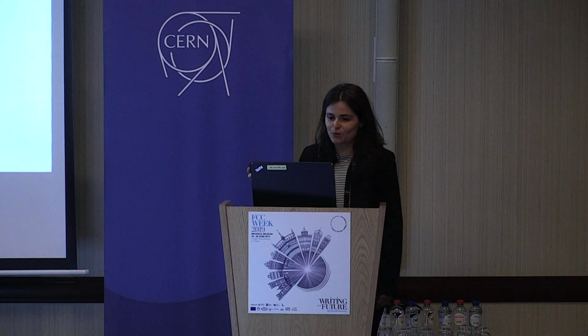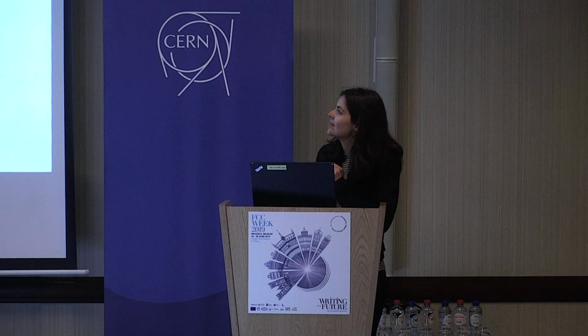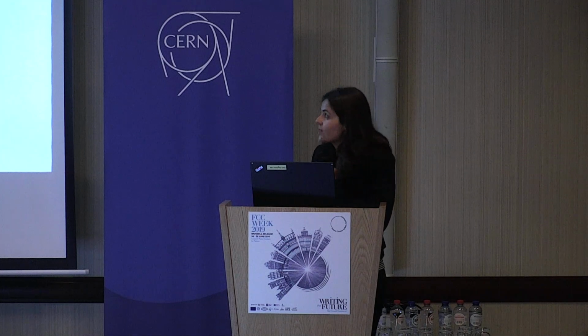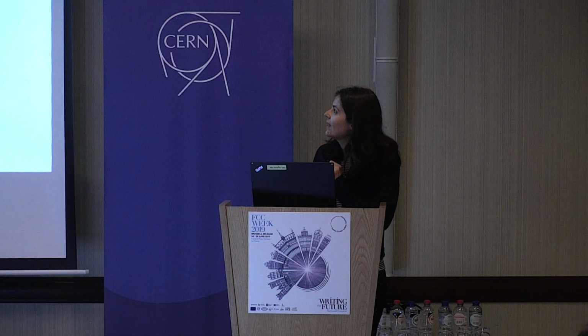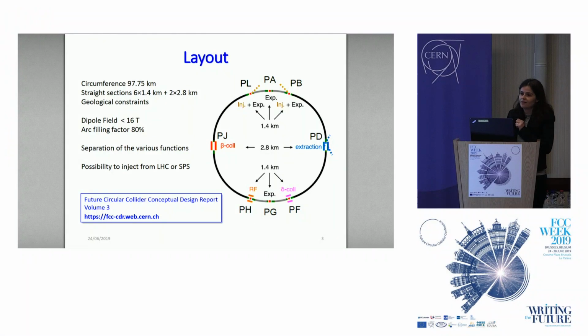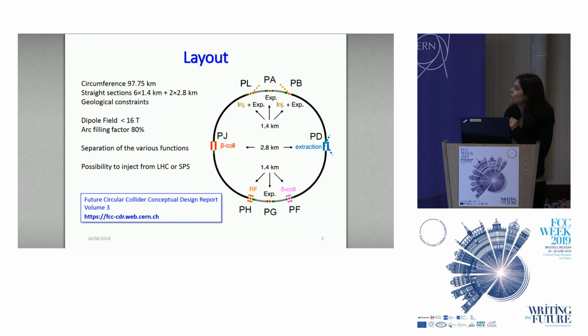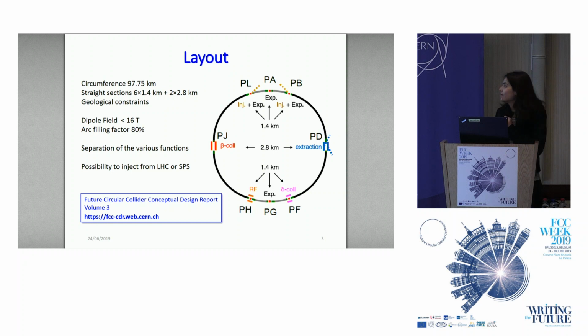So I will present to you the FCC Hadron-Hadron Accelerator design on behalf of the team that is made up of 15 European institutes and many more people. The circumference of the ring has been fixed at about 98 kilometers. It has 8 straight sections here. 6 are 1.4 kilometers long, 2 are about 3 kilometers long. This layout fits the geological constraints given by the civil engineering study, and with the 16 Tesla dipole, it is able to reach the 100 TeV center of mass energy.